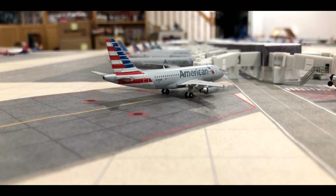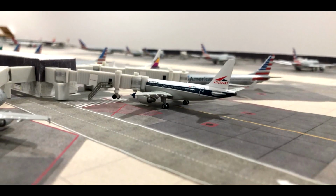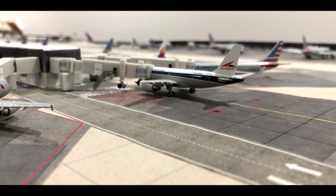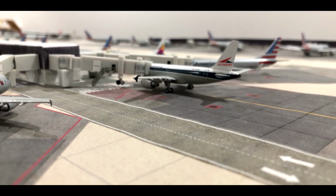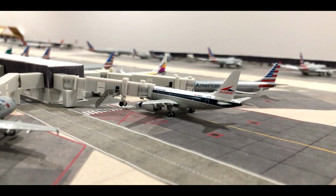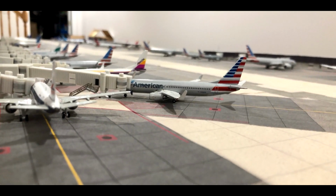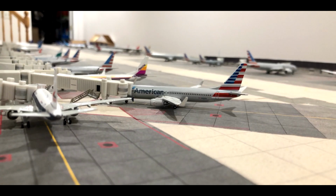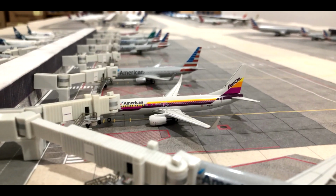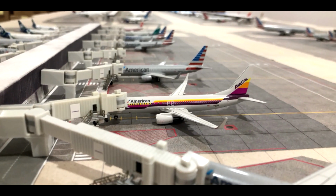The American A319 has pulled in from Somerset County or Nikki G's airport. The American A319 in the Allegheny Heritage livery has pulled in from Orlando or Pinnacle Aviation's airport and will then be going to Rocky View International or Gemini Jets 26's airport. This American Boeing 737-800 has pulled in from New York JFK or Benjamin Myers' airport. The American 737-800 in the AirCal Heritage livery has pulled in from Raleigh-Durham or Gemini Jets 231's airport.